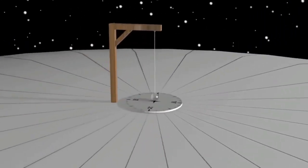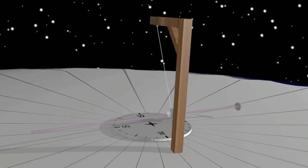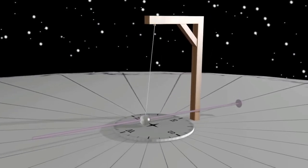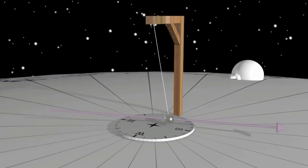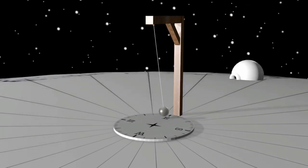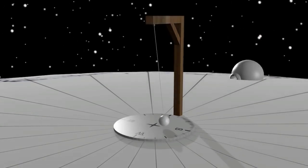Okay, so the Foucault's pendulum, often used to prove the spin of the Earth on its axis. The premise is that you suspend a pendulum that's free to spin in any direction, and you set it off swinging, and the spin of the Earth below the pendulum is measured on some sort of measuring device, in this case a compass. From an observer, it appears over a certain time period, dependent upon where you are on the Earth, the pendulum seems to be moving around, in this case at the North Pole, clockwise.